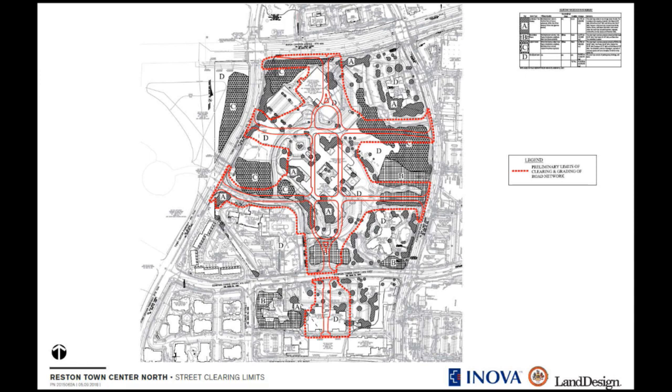And so again, to emphasize that point, the current proposal is not to eliminate all the trees. The current proposal is to provide for a grid of streets that will connect where they need to connect, but respect the existing vegetation to the extent it can and preserve what would remain.